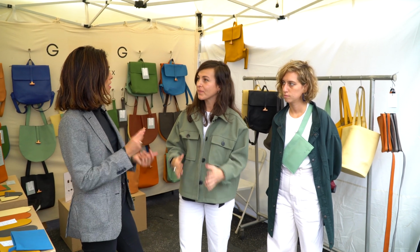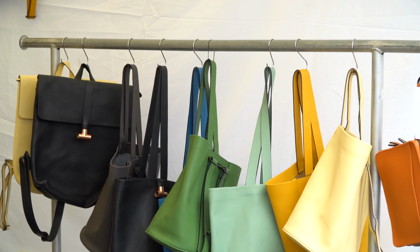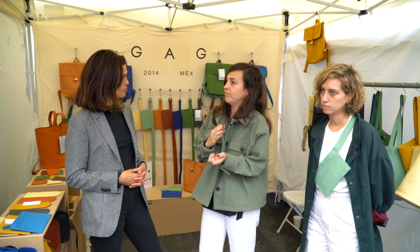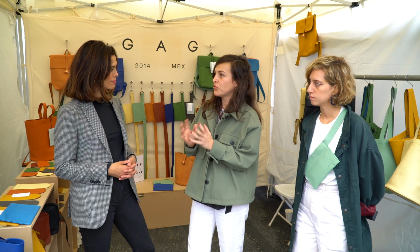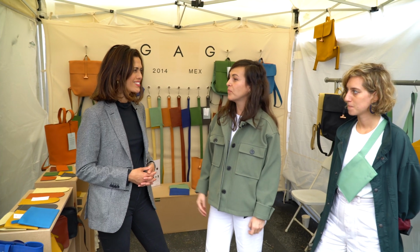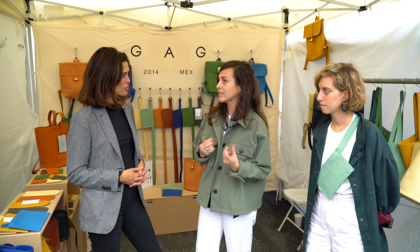Oh, interesting. So more innovation around materials and fabrics. Because the good thing about leather is that it can stay longer. It can be a lifetime product if you treat it okay. Of course. And also it ages beautifully. It behaves very differently than other materials like fabrics. Of course.